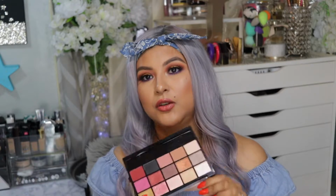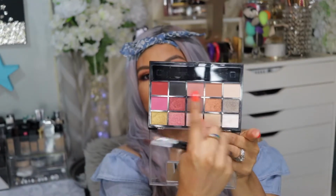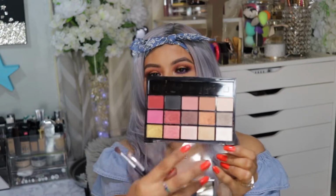You can definitely work with it and come up with different looks, because it has all these transition colors, a brow bone color. Yeah, it has all the perfect shades that you would need and the pops of color. So this is definitely a good palette, and I would definitely recommend it.